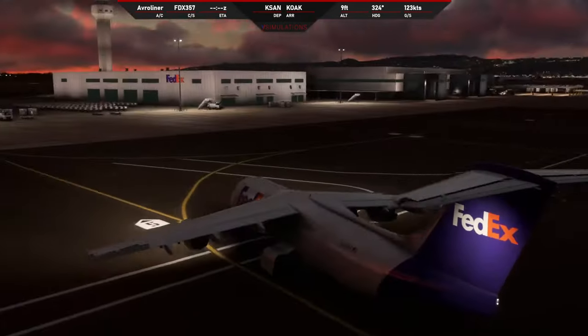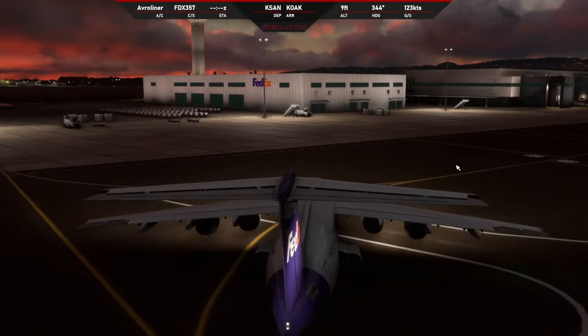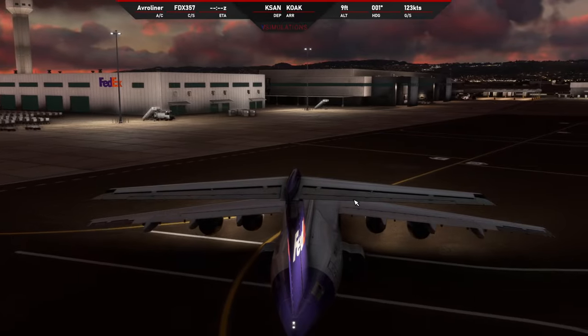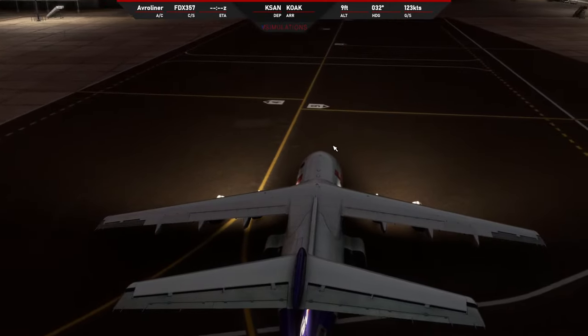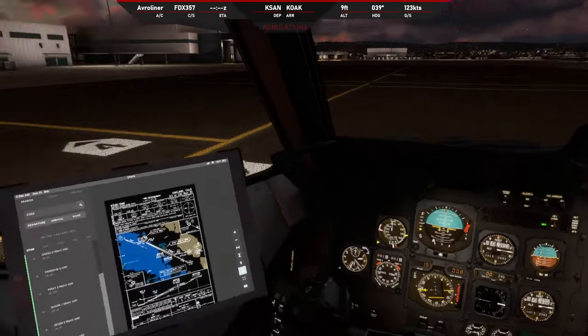All right, let's go up here in front of the FedEx logo. I'm going to park right here. Plenty of spots for Team Vodka. We'll take, what is that, spot four? Ramp number four here.